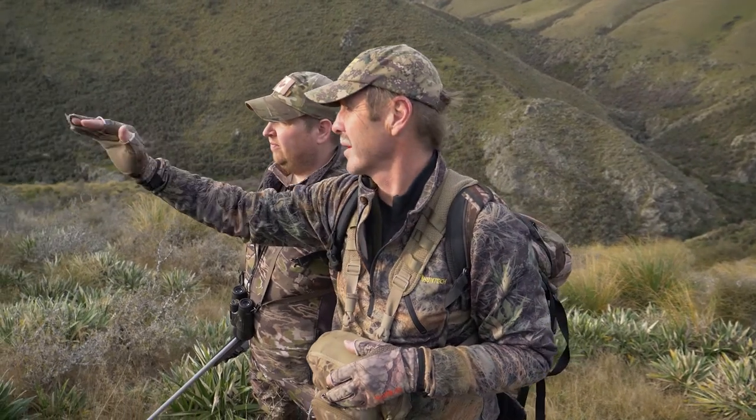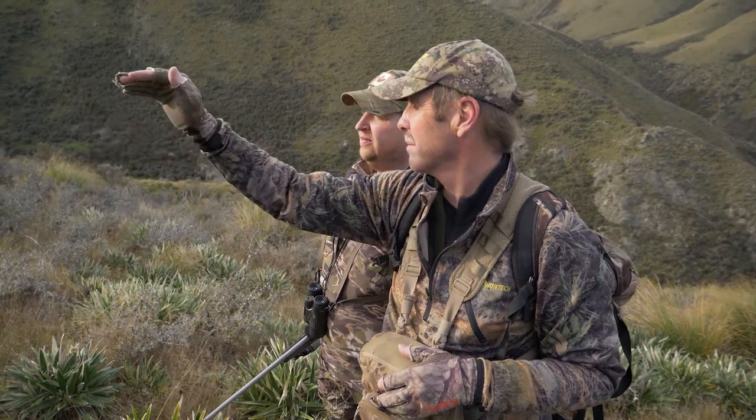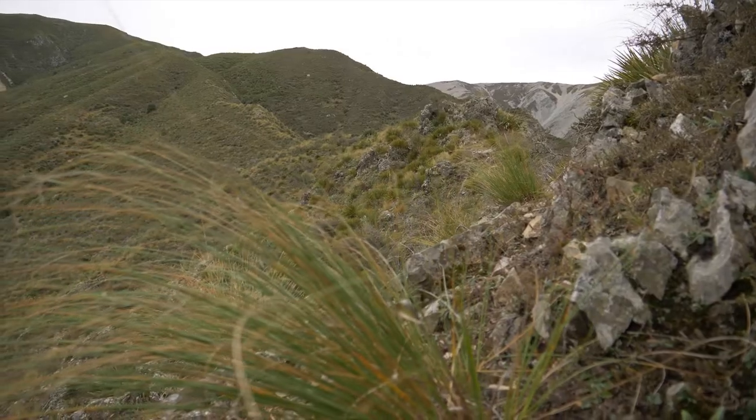I think we're just done. We'll just walk up this ridge here. I know the wind's going to be blowing in there, but we should be okay with every little mound that we come to. We'll check down below us and in front of us. Every little bit of new country that we can see, just take your time.